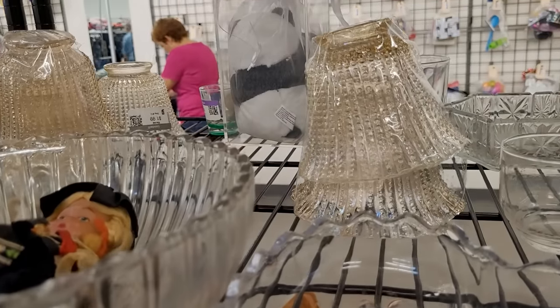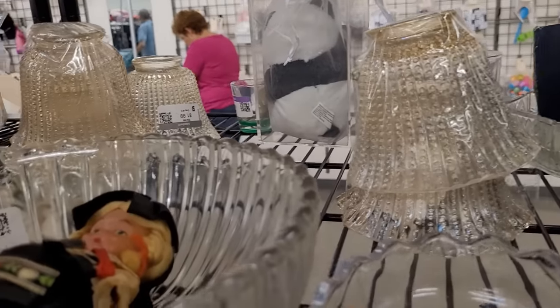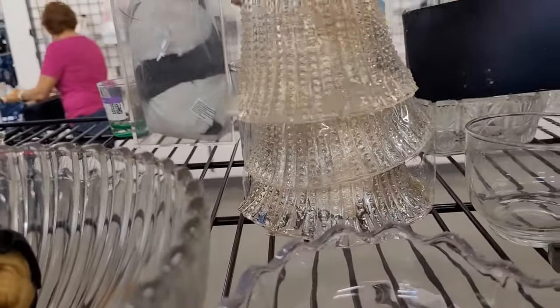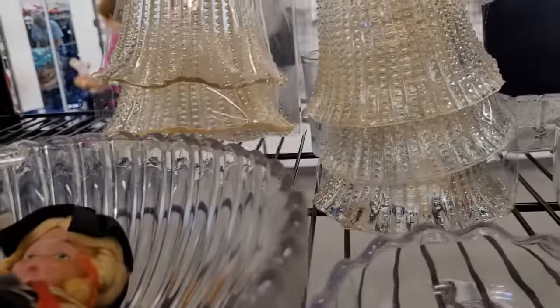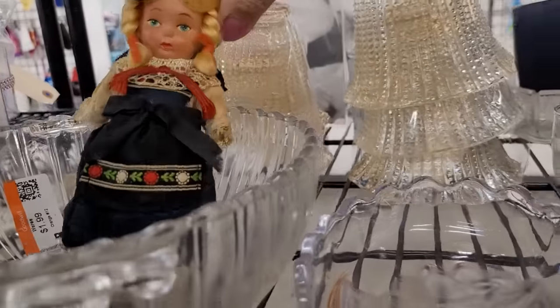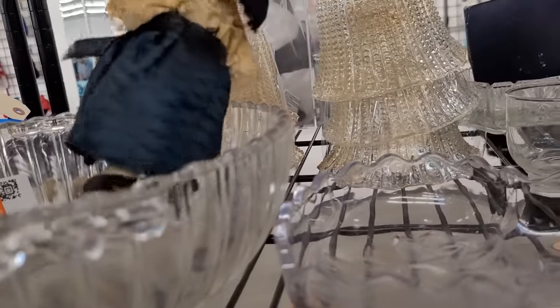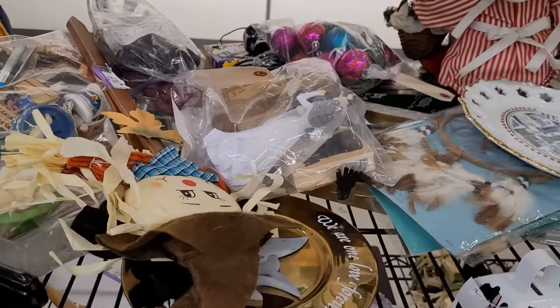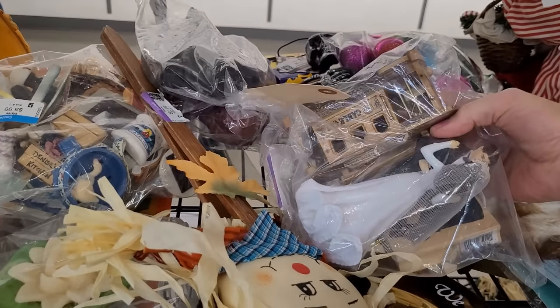Somebody suggested that I pick up these shades. They are vintage. There are 5 of them for $2 a piece, but sadly they don't sell very well for me, so I am going to leave them for somebody else. Here's a little souvenir doll. She's a bit worse for wear, so I'll leave her as well. Some baggies here.